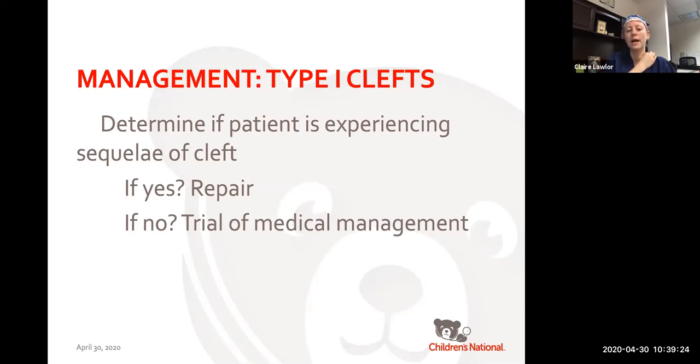Or I will say, often if you do a direct laryngoscopy for another reason, let's say you're looking for a subglottic or a tracheal pathology, and you palpate the larynx, you may find a deep groove or a type 1 cleft to the level of the vocal folds. On patients who are totally asymptomatic, obviously they don't need any intervention whatsoever.